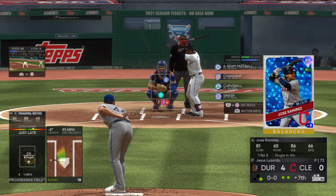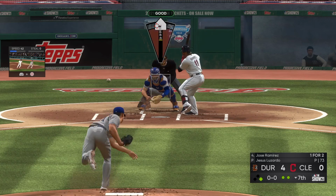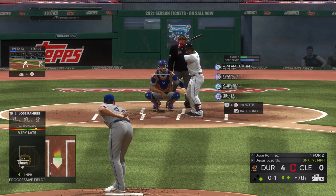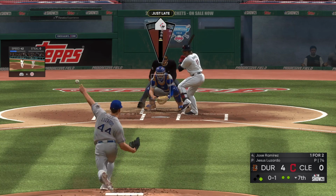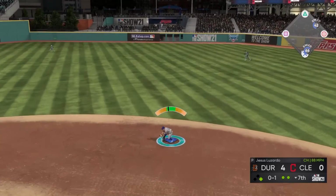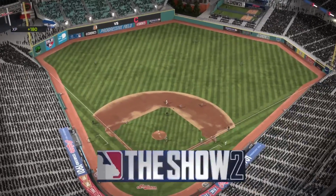Third baseman, Jose Ramirez. Into the box, Jose Ramirez. And on the first pitch, he grounds foul. Hard hit ball to second. And that will conclude matters here in the seventh.